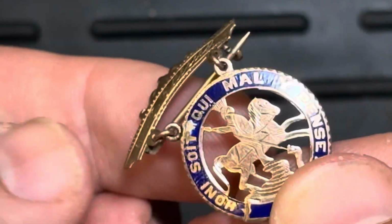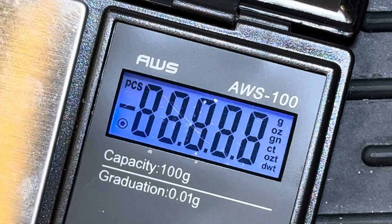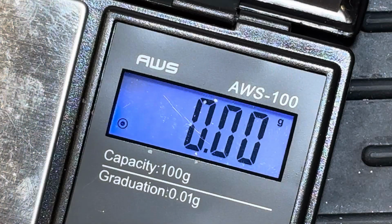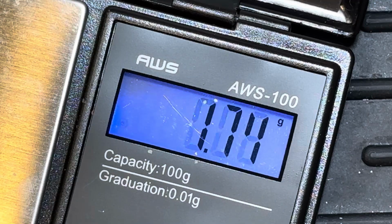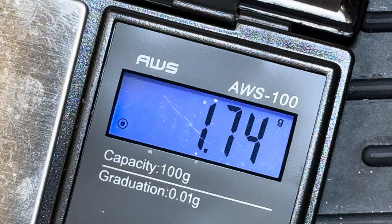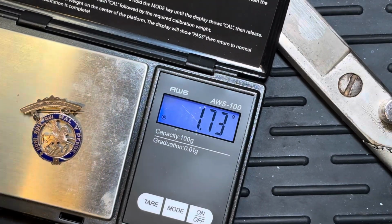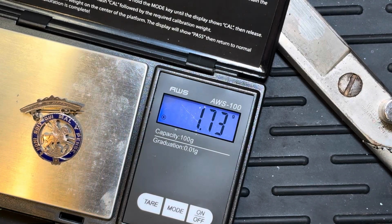So the question is, is it gold? And I'm going to go off and test this. Before I do, I'm going to weigh it real quick here. Now, of course, the pin isn't gold, so you have to discount a little bit for that. But we paid $16.50 for this. So if it is 10 karat gold, did we do okay? If it's a gram of gold, so we're going to way overestimate how much that pin weighs. If this is a gram of gold, we still have 40 bucks just in gold here.